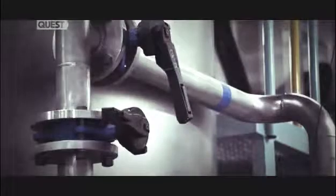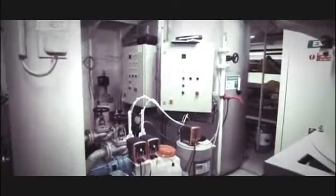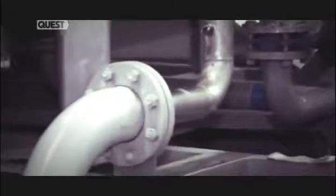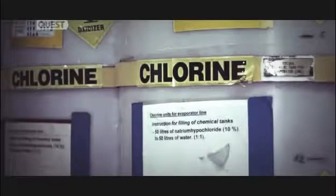260,000 gallons of water are sucked into the ship each day and piped into the desalinization tank. This filters the water, decreasing the salt content by 3,500%. But it also takes out essential minerals that the body needs. So a mineralizing machine puts them back in. Then the water is sterilized and stored in these 500,000-gallon tanks.